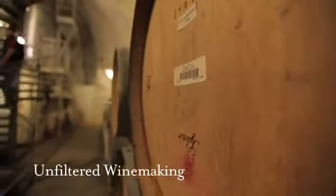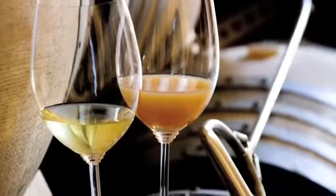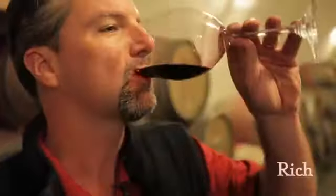We're really known for our unfiltered wines. That's what really sets us apart, and I think that's what really makes a richer, bolder style of wine. That's why we choose to make unfiltered wines. The solids are naturally settled to the bottom of the barrel, and the clean wine is decanted off the top and then placed in the bottle without filtration. And that's how you end up with a much more rich, complex, and interesting wine.